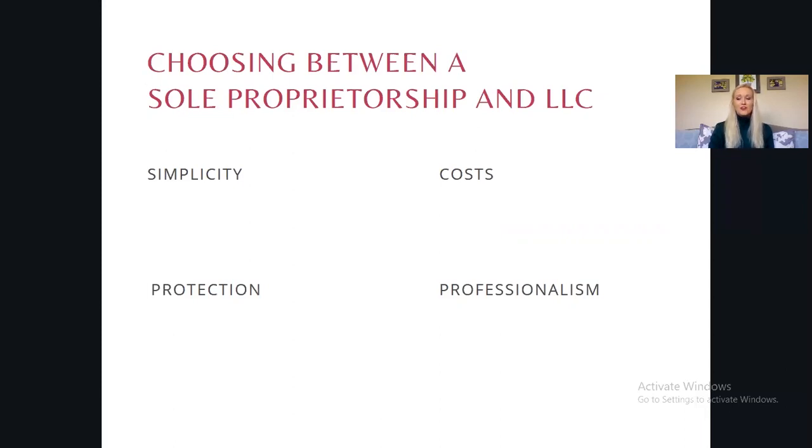So, an example: let's say you're running an at-home daycare, I would definitely want to be an LLC. Anytime people are coming onto your property, be it your personal property or business property, you want that added protection, because that's just more opportunities for things to go wrong.